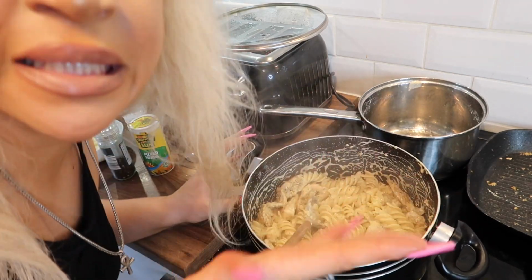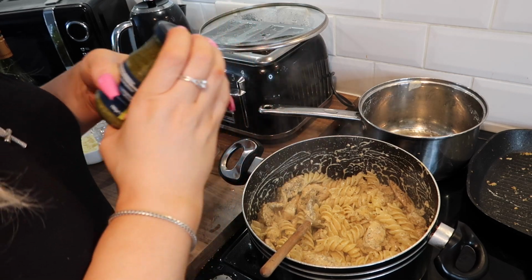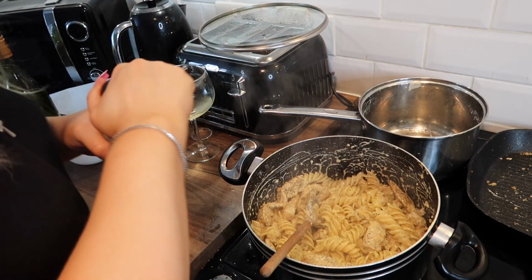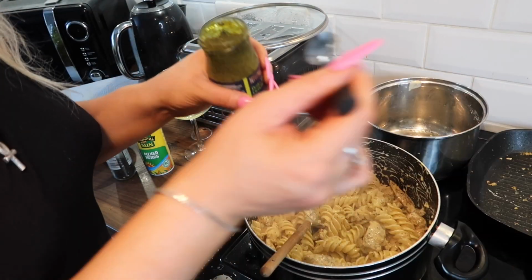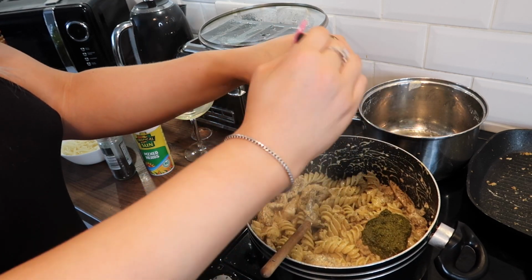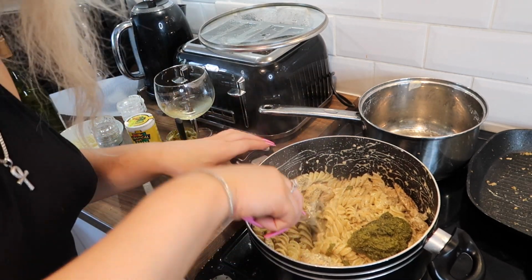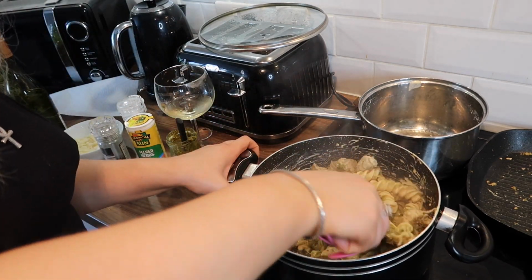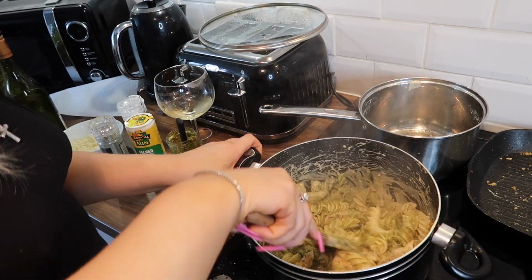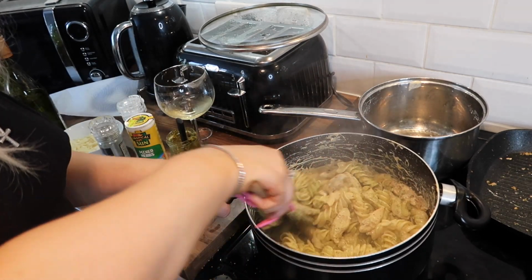Oh my god, guys, we didn't add the pesto. Oh my god, okay. I knew there was something missing. How embarrassing. Okay. The pesto. In goes the pesto, guys. She adds like 2.5 tablespoons. I'm gonna add 4. Guys, that is ridiculous that I actually forgot to add the pesto. I don't think it matters too much when you add it though. Anyways, pesto's in.